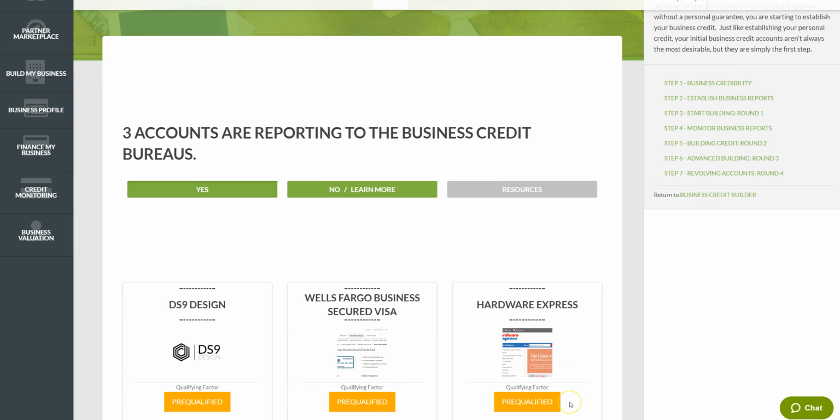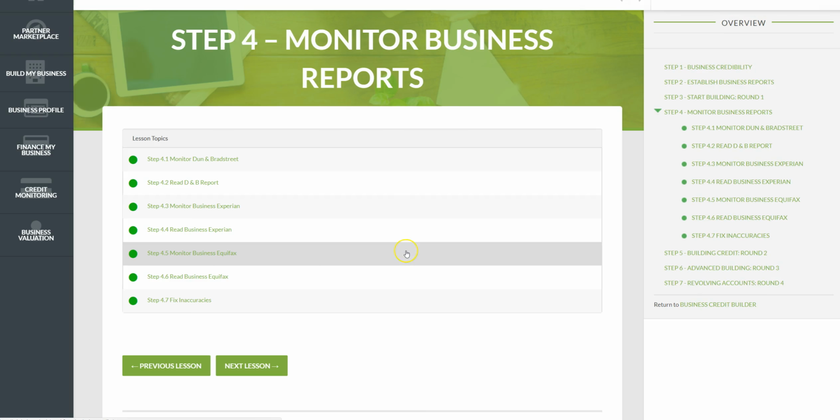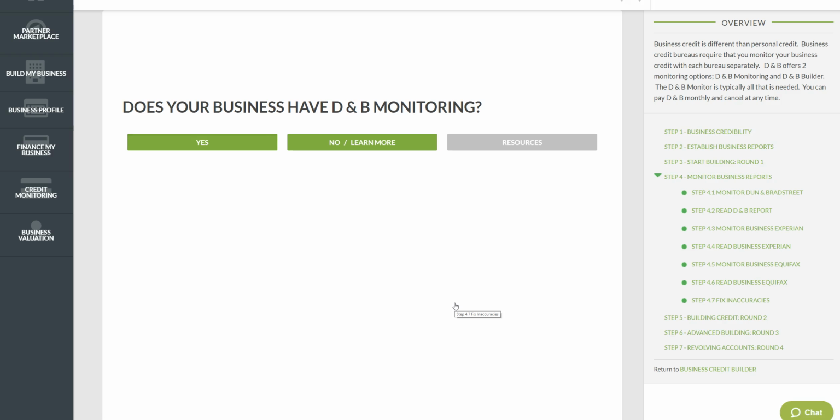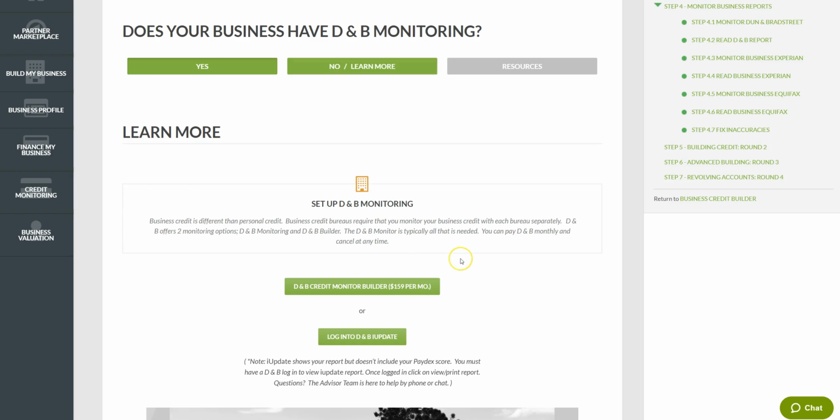The next thing we do is after you start to build your business credit, we actually help you get credit monitoring. We help you get the access you need to monitor those business credit reports. Now you can go directly to the business credit reporting agencies and pay for credit monitoring. It's about $230 a month with all three reporting agencies. But the Finance Suite also has the absolute cheapest, the most affordable way to monitor credit that exists anywhere today. And I'll show you exactly how that works.